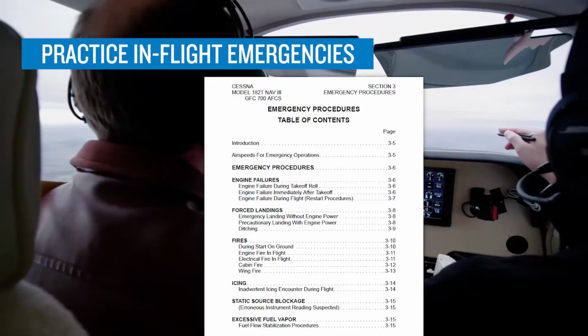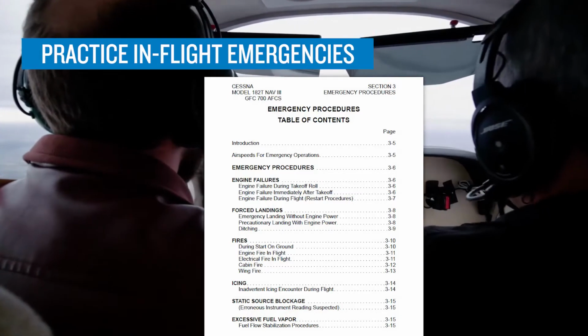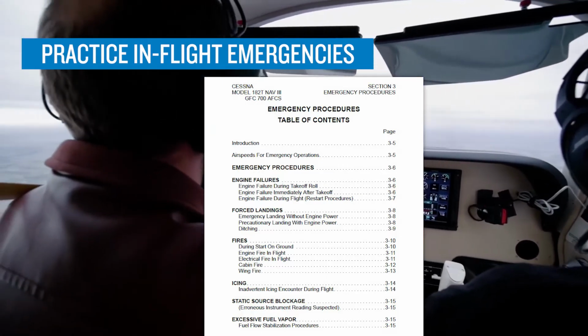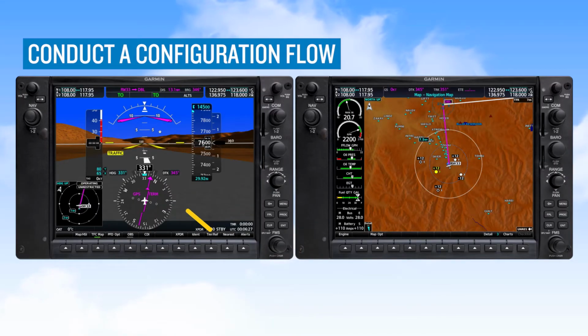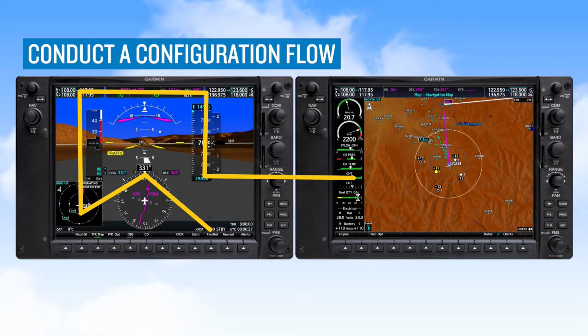Review emergency procedures for your aircraft on a regular basis, and fly with an experienced flight instructor while working through a list of simulated in-flight emergencies. This helps to develop appropriate responses. Conduct a pre-takeoff configuration flow to check that everything is set to manage the takeoff and initial climb out. This prevents distractions immediately after takeoff, so you can focus on flying.